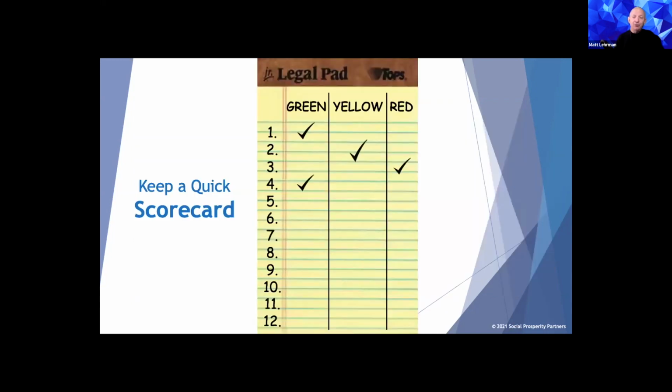My advice to you is to keep a little piece of paper next to you. Just draw 1 through 12 and make little columns for green, yellow, and red. And as I go through each of these 12 points, just make a note for yourself. Green means you think you're good. You and your organization, you're fine. Yellow means that you want to bring this back and have more discussion in your organization. And red means that I have hit a nerve and you know that this is something that you need to deal with in your organization right up front.